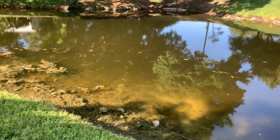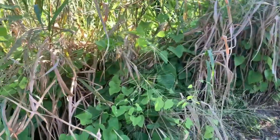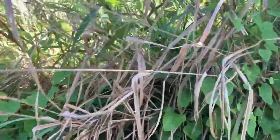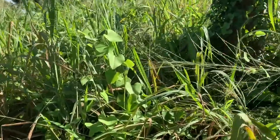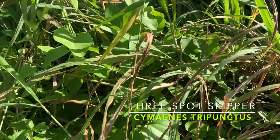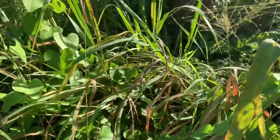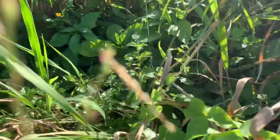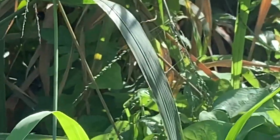Let's see if there's any fish. Don't see any fish. All right, now guys, here's another butterfly. I'm seeing Cymaenes tripunctus. Let's see if I can get close enough. Cymaenes tripunctus is a little brown skipper. It's hosting on this big grass. Okay, here she is. It's a female. Oh, she flew. Tripunctus only lives in South Florida, guys. She's zipping around in there. She's being a pain in the butt.